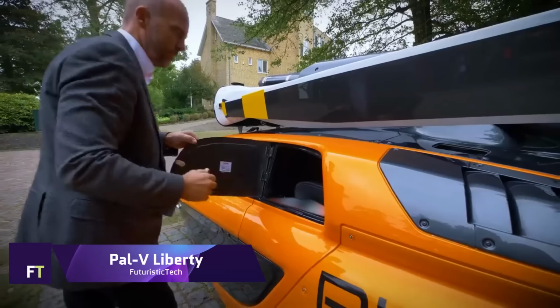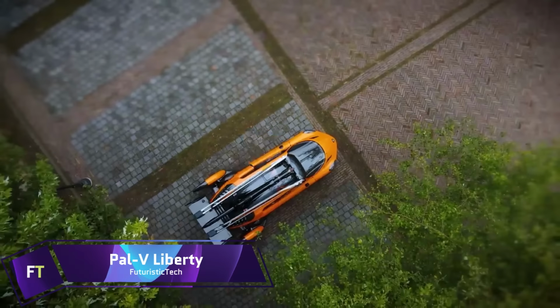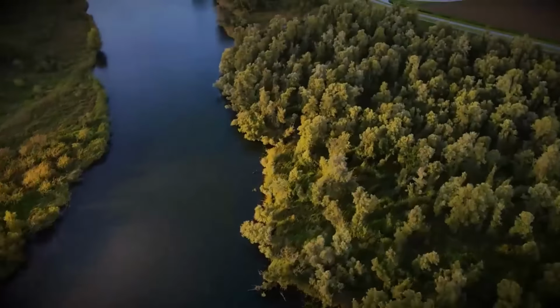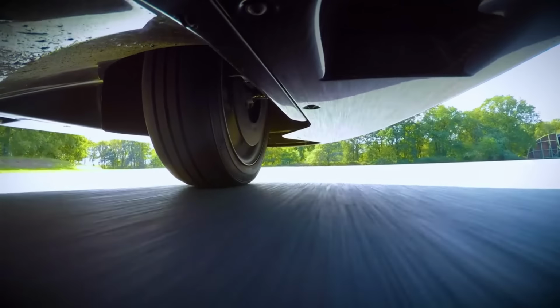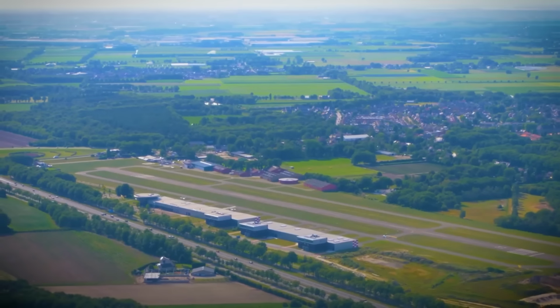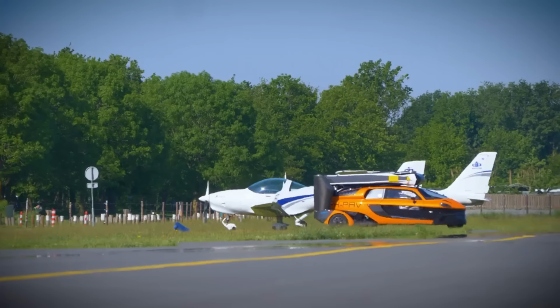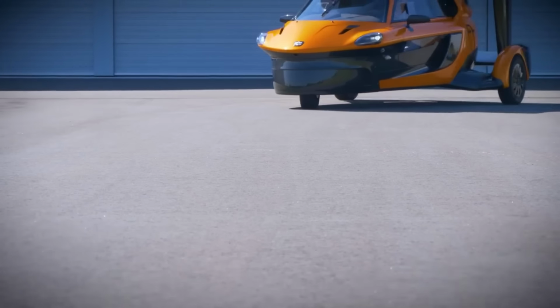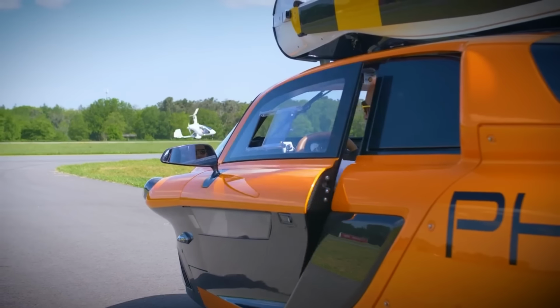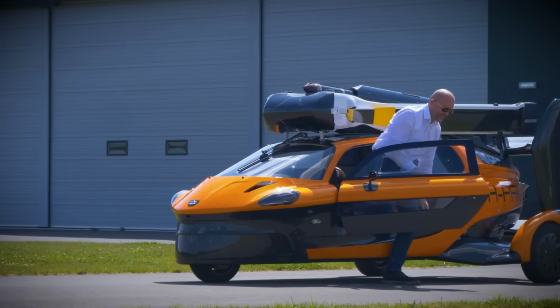PalV Liberty. The Dutch company PalV came up with the idea for the PalV Liberty, which is a one-of-a-kind mix of a three-wheeled automobile and an autogyro, also known as a gyroplane. It is necessary to possess both a driver's license and an autogyro pilot's license in order to operate it. The design is tiny and conforms to the restrictions that are now in place, which makes it a flying automobile that is both practical and functional.